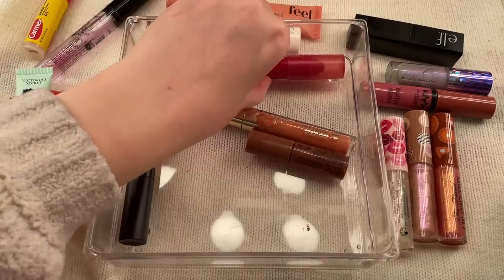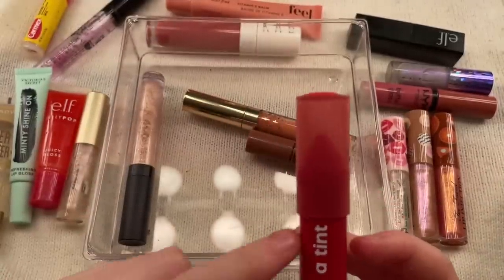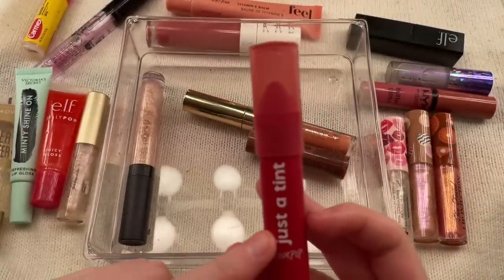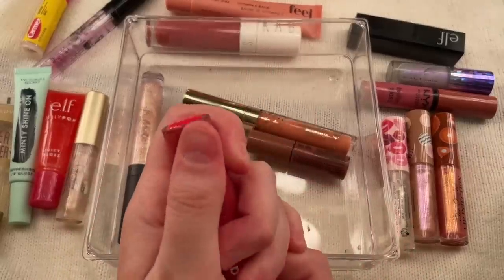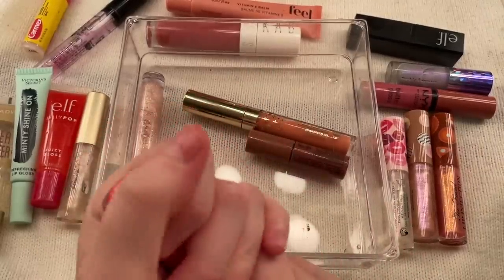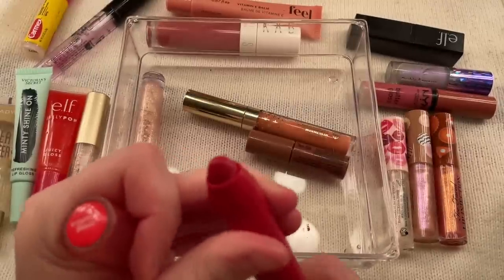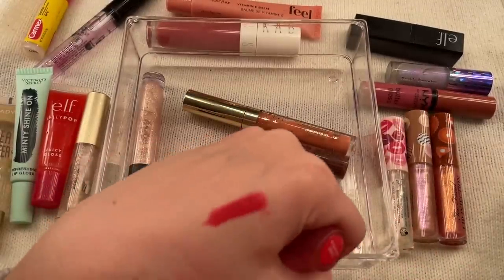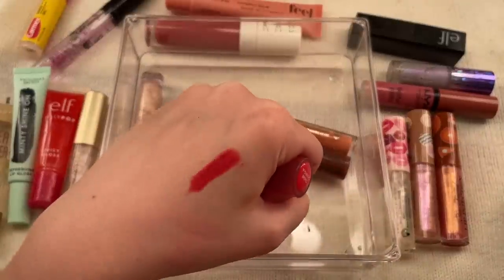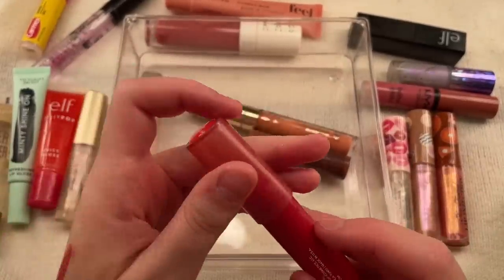Okay, so this should have actually been in with the lipsticks, but it is just a tint. It's not technically a lipstick, but I also would not consider this a gloss either. But let's swatch it. And this smells like mangoes. So lovely. I love that it's not as dark as a lipstick. Oh, it smells so good. I wish you could smell it.